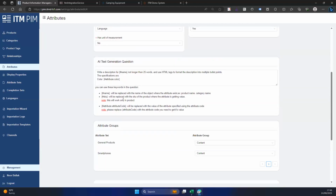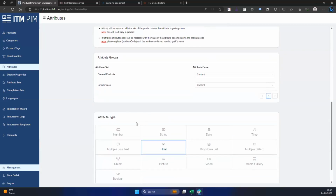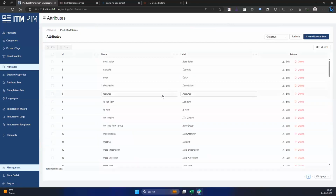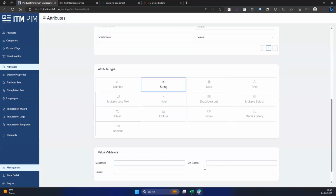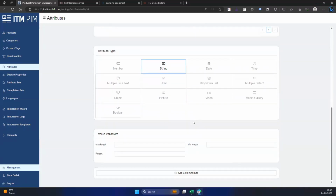Of course, we can have a limited number of attributes with different attribute types, such as HTML, media gallery, videos, pictures. We can also have validation, of course, for the attributes, such as maximum length and minimum length for text attributes, and this you can control in the attribute settings.